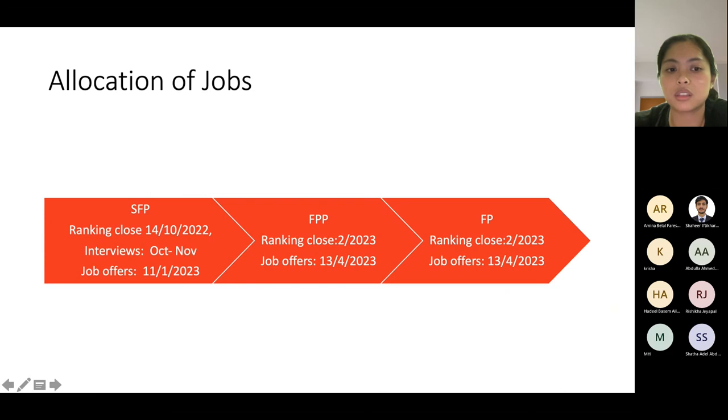So I just want to highlight that for the specialized foundation program, the ranking closes in October. All of these dates are for this year's UKFPO application. It's not for next intake, so you must all read the handbook properly. I'm just giving an example to illustrate my point. So for the specialized foundation program, this year's ranking closes in October, which was 2 months ago. The interviews took place in October to November, and job offers will be given out in January next year.